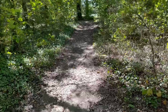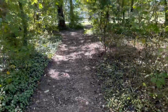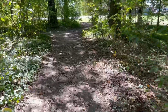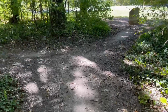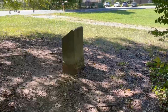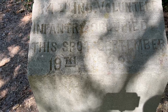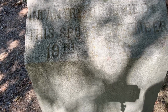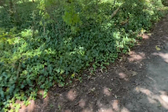Super pretty here. Look at all this little area, but the Civil War battlefield was here, so this is the little monument that they have erected for the battlefield. See, it's just right here. What does it say? 84th Volunteer Infantry occupied this spot September 19th, 1863. Go back this way.